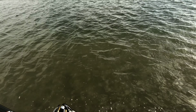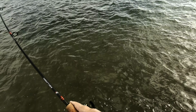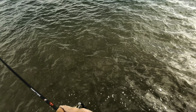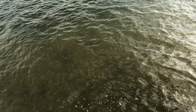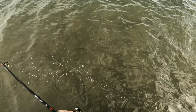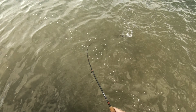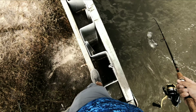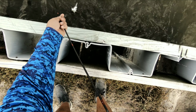Shady again. I think this is a trout. Fighting kind of like a trout. So it's a damn ribbon fish. No, it's not. Trout. Hey! Got some acrobatics. It's a good trout. Get him over here. That's a pretty good trout.